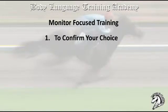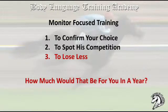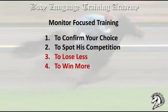You will use it to confirm your choice or to eliminate the favorite and spot his competition. When you learn how to do that, you will lose less. Those reduced losses can total some pretty big numbers by the end of the year. But the other half of the equation is that you will win.